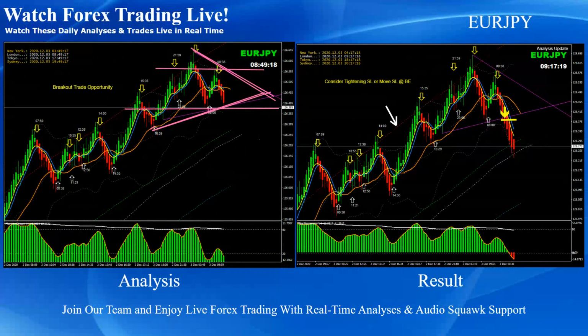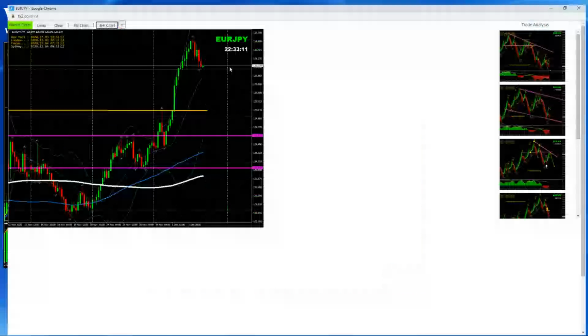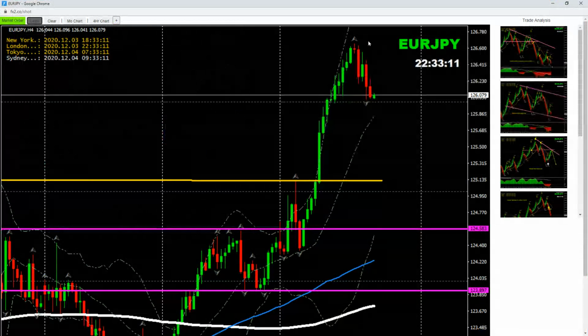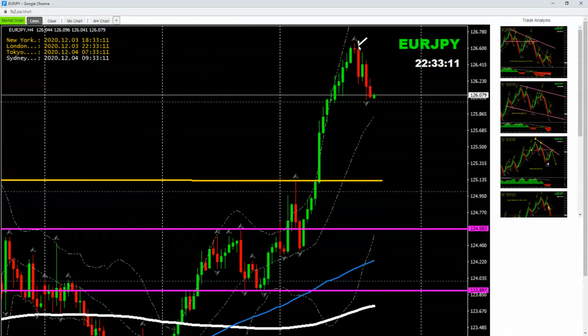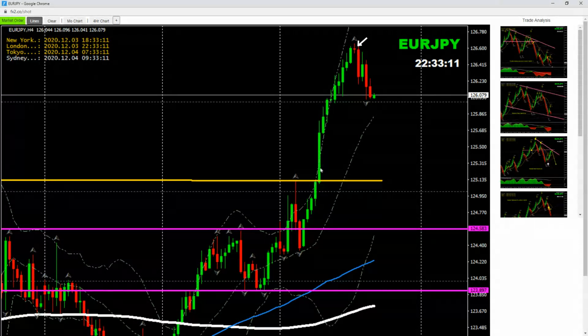Let me share with you the 4 hour. If you look at this morning, we have this very small candle bearish rejection. If you look at 1, 2, 3, 4, 5, 6, 7, 8, 9, 10, 11, 12, 13, almost 13 bullish candles once this candle came. And we look at the big psychological number, which is the 126.600 level.